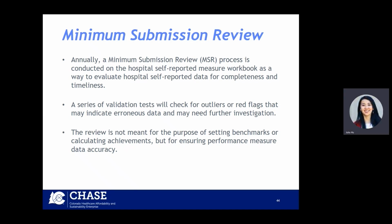So the minimum submission review process is going to be a little bit of an enhancement, a little bit different from the data validation errors that are currently present or currently can be shown in hospital self-reported measure workbooks. Those that are in the self-reported measure workbooks tend to be very minimal. But in the MSR process, the Myers and software team will be conducting a more in-depth analysis.